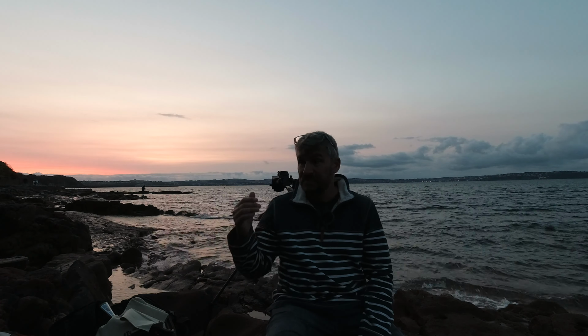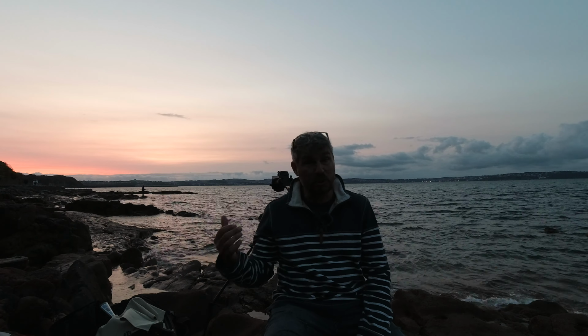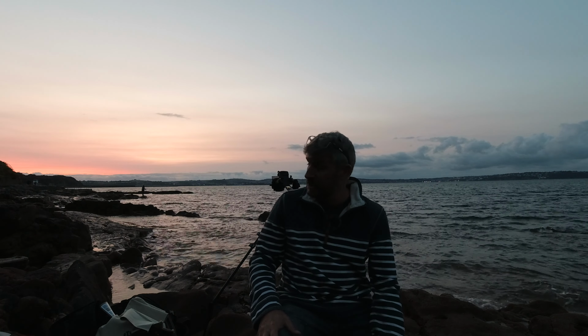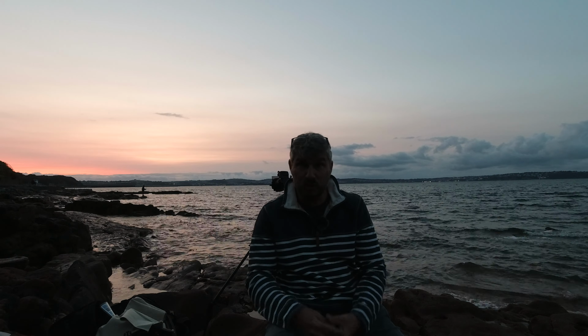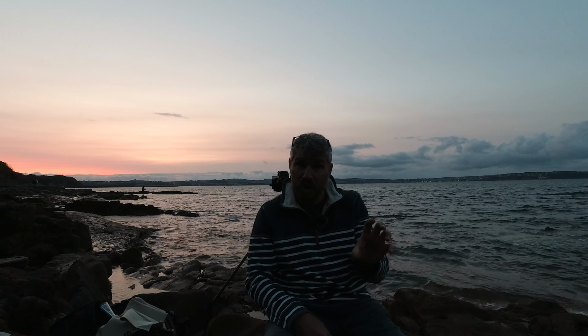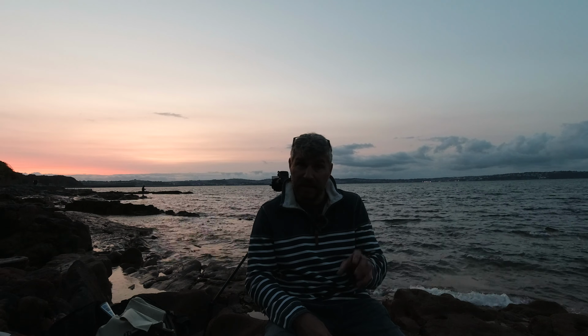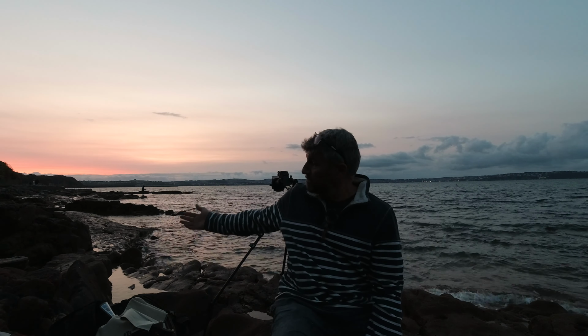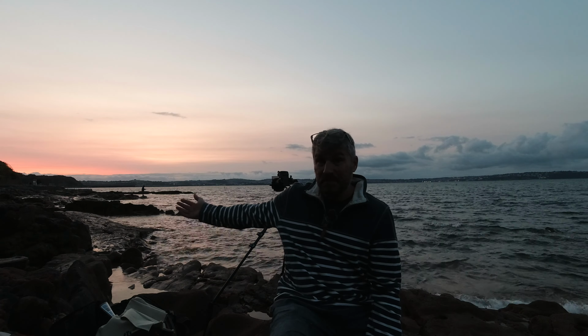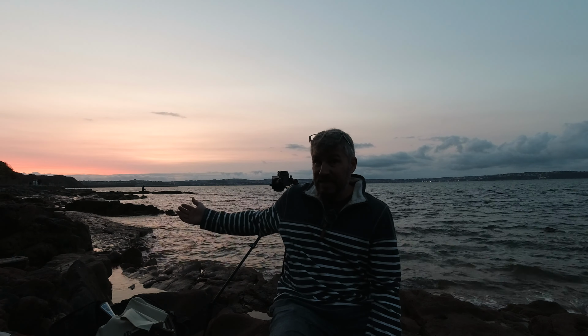Now, because I've gone up to 30 seconds, if I want any more than 30 seconds, I've got to go into bulb mode. I'm being a lazy git. So what I want to do is make that sensor more sensitive to light. So all I'm going to do is crank my ISO up a little bit. That will make the sensor more sensitive to light, which means I'll be getting some detail out of these shadows.